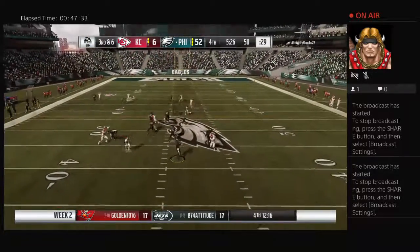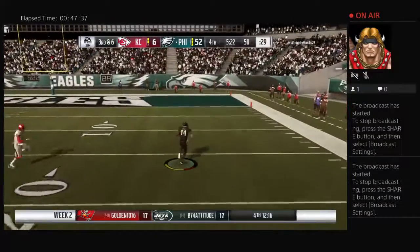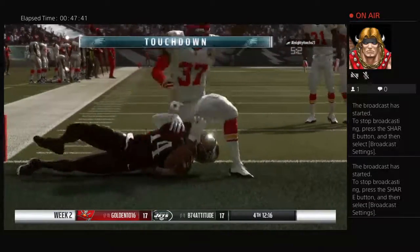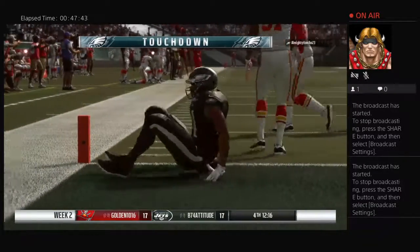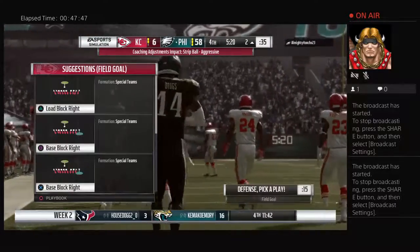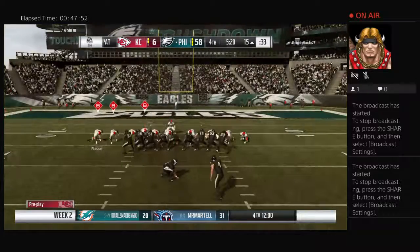From midfield now, here's Rosen. Oh, he's able to outmuscle him here as he pulls it in. Touchdown, Philadelphia. Stephon Diggs with his 2nd TD of the game, his 6th on the year. And the Eagles continue to roll.